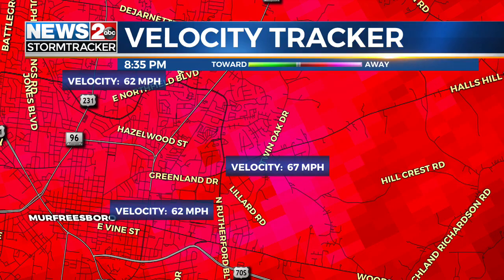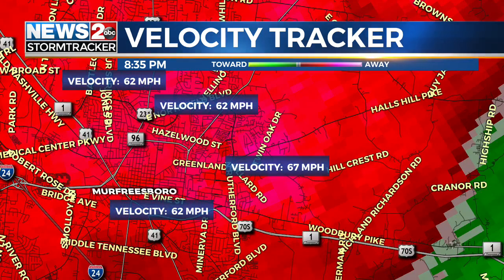I don't want to just see MTSU, but it just so happened that when I saw that pink and that purple where the strongest winds were, it just so happened to be right near MTSU. I'll see, Danielle, do you have something? Yeah, I'll try to pull up the camera. Yeah, if you can do that while I do this.